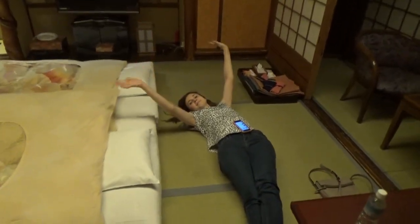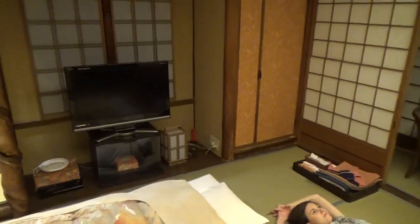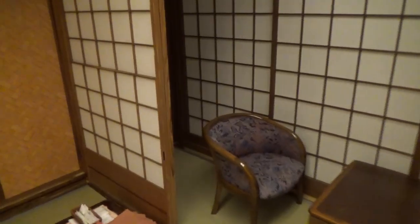This is our second ryokan, and it is on the floor, and there's beds over there. She shows the tatami floor. Yeah, this one is Ohanabo, and it's a nice little place to relax in. And let me step over this lump on the ground.